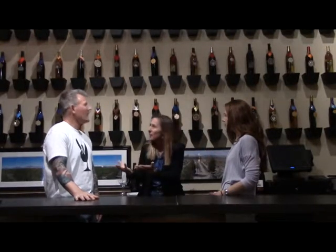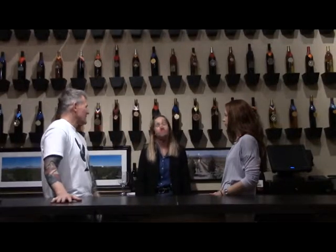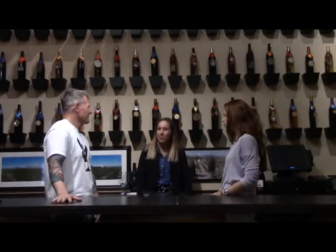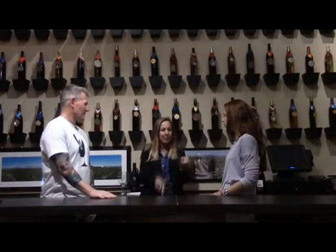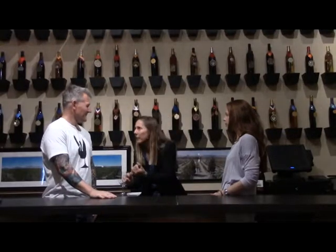We actually have a little more control in the growing environment than other places because we don't have weather. We have hot, and that's it. But I would think sunburn might be an issue, right? Absolutely. So you have to do a lot of canopy management, trimming, managing the leaves. Basically, we have three principles we live by. Number one, pick the grape that loves the sunshine. We're not going to grow Pinot Noir out here.